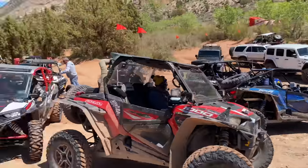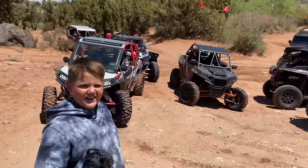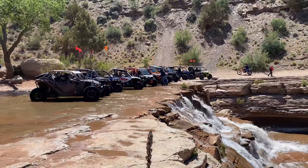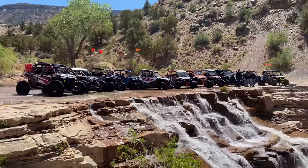The 1,000R turbo. The orange one right there? Yeah, I think that one looks so awesome. It's way cool. I want that blue one. Yeah, the blue one's cool. The blue one's a little two-seater. Everybody was really nice. Look at that, they even got dirt bikes and everything. What a cool spot, this is dope. There's more of them coming, look at that.